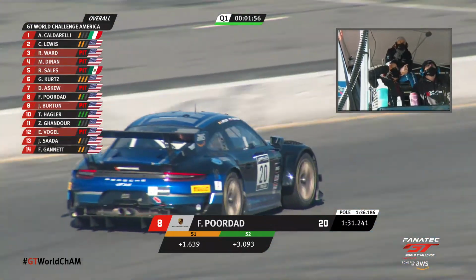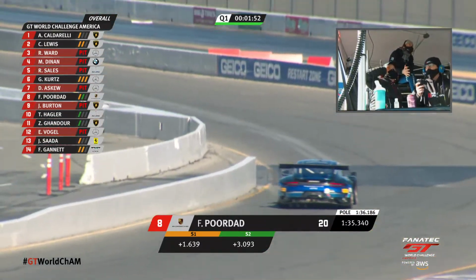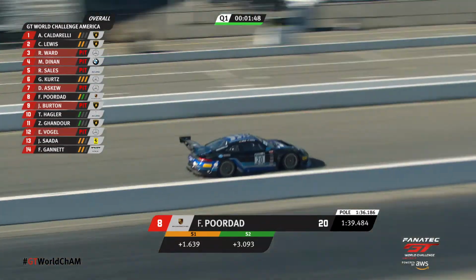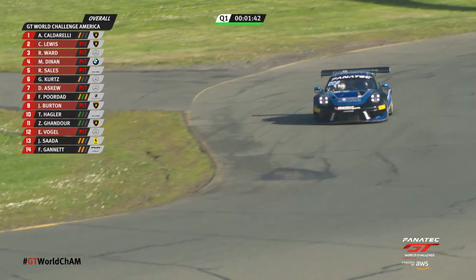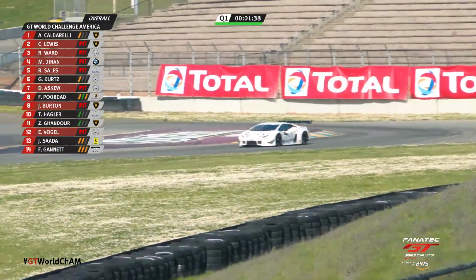Fred, at the moment 4th on the time charts in the Pro-Am class, 8th overall, coming around to complete yet another lap, down to under 2 minutes remaining in this first qualifying session. Let's see, did Fred improve? He did not. His best, a 1:39.950, just a fraction off of David Askew's time.